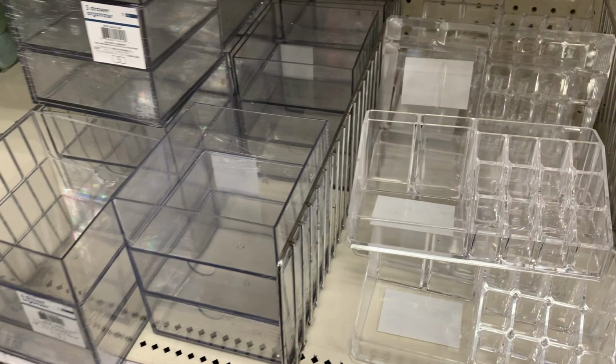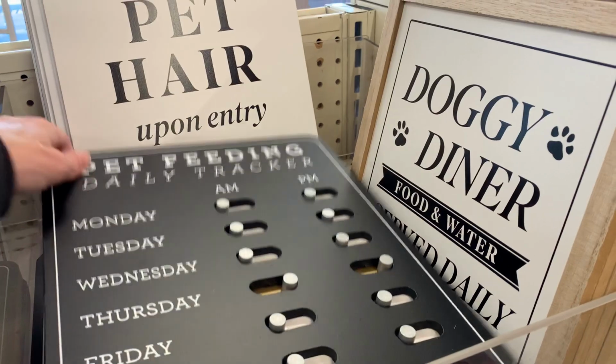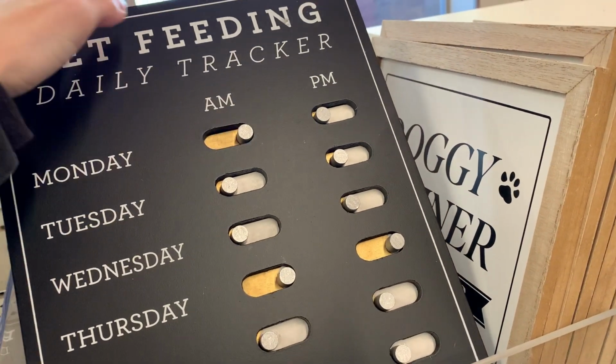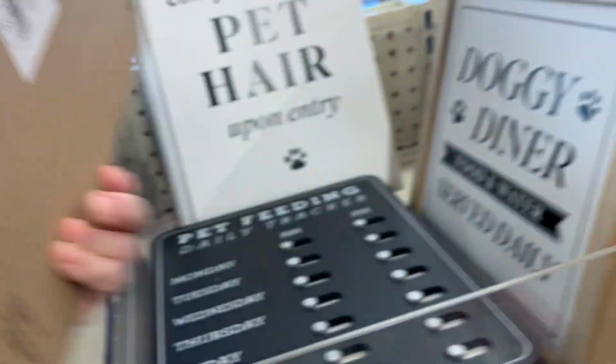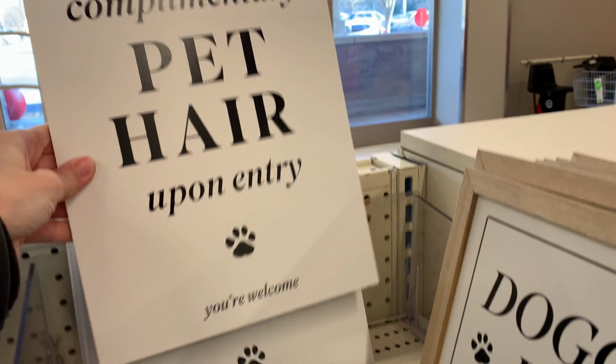The top part's open. Okay, pet lovers, now you want to pay attention for the next few minutes. There are a bunch of new cat and dog items in the dollar spot. This pet feeding tracker was a really good idea. You can move the little toggles back and forth to show when your pet actually had their meals so that they don't get fed twice by accident, say by another family member.